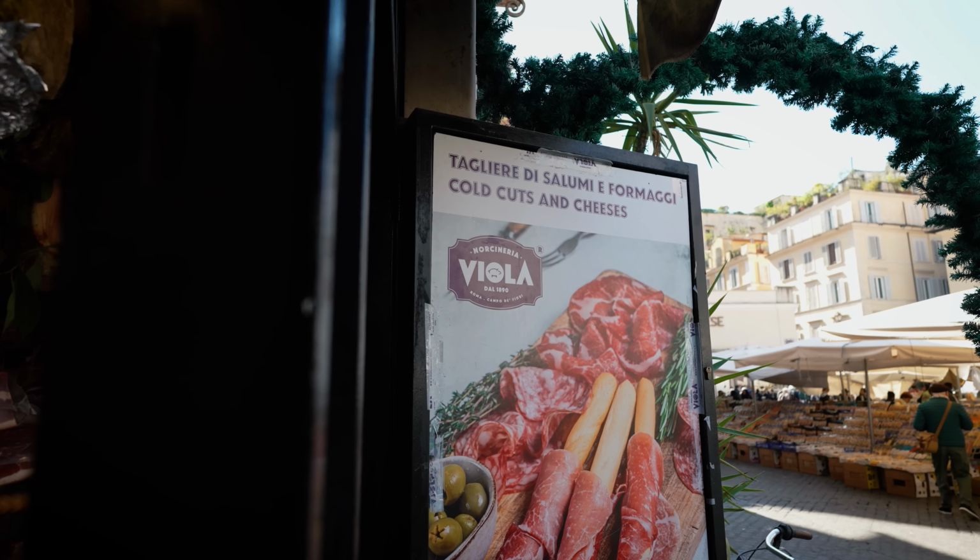The whole square is completely surrounded by restaurants and cafes and shops just like this. This is a historic shop. It's from 1890, Norcineria Viola, and if you're on one of our food tours, you may stop here or at a place similar. So I'm gonna step inside and try some of the food.